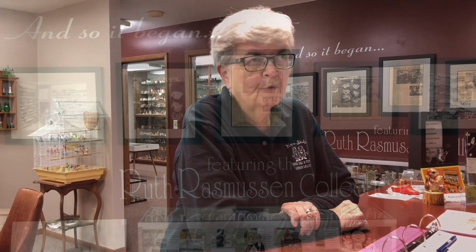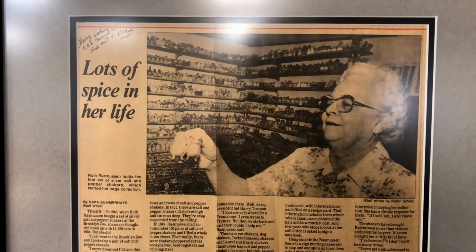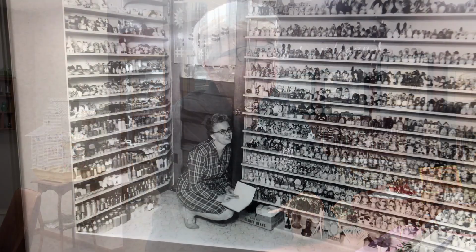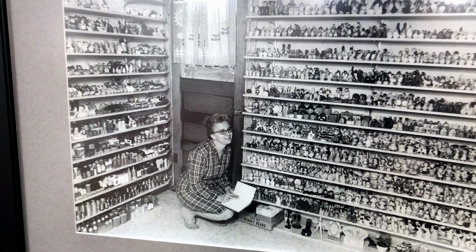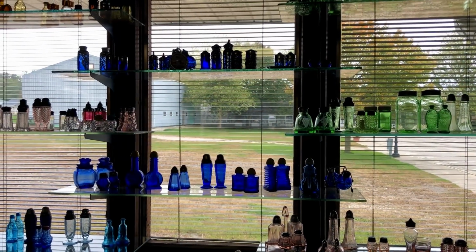Everything you see out on the shelves here in the gallery is from the collection of one person, Ruth Rasmussen. She is at present 94 years old and lives in our nursing home here in Traer, still able to come down on occasion for bus tours and things like that. She started collecting in 1946, and by the time the city of Traer acquired Ruth's collection in 2008, she had very close to 15,000 pair.